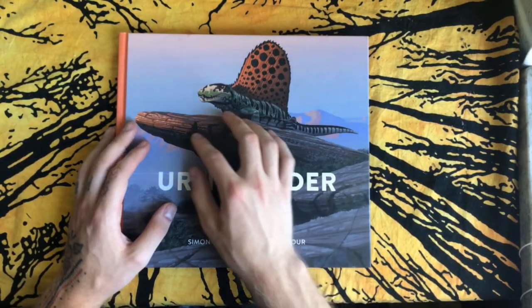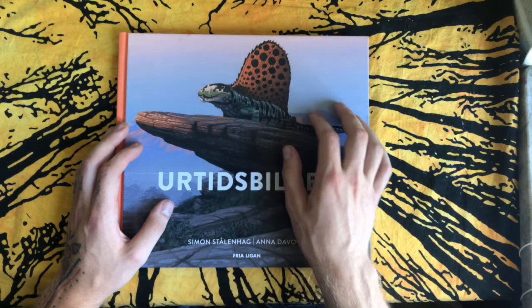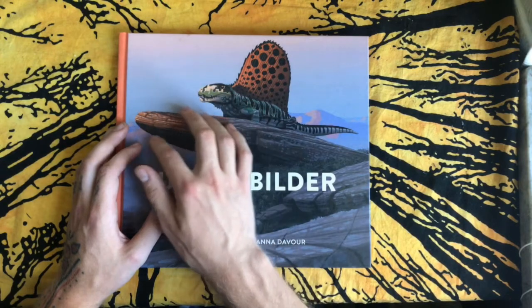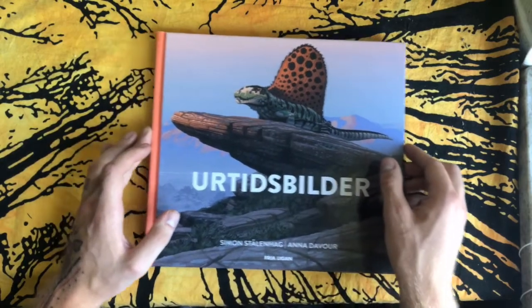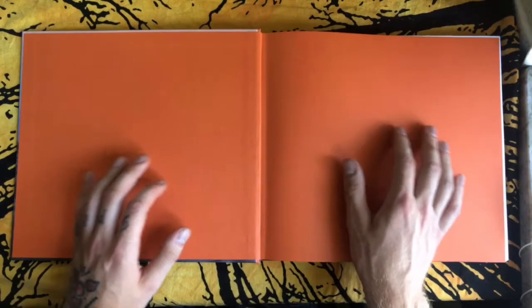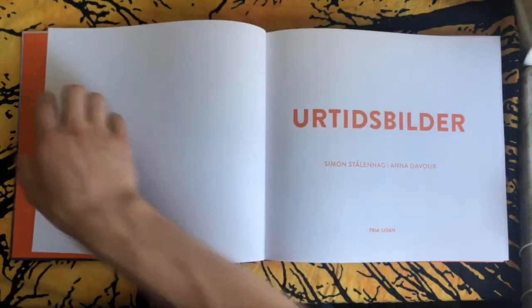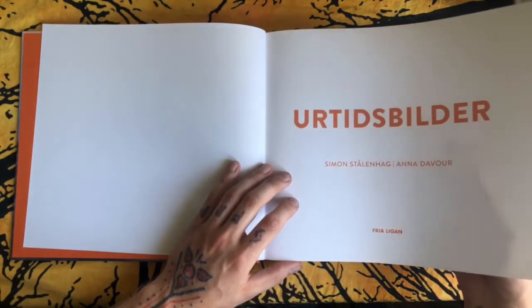On the cover of the book is a very well-known creature known as Dimetrodon, standing on a cliff, watching over the Permian landscape. And the first 2 pages are all in my favorite color, which is orange. And here's the title again, Urtidsbilder.